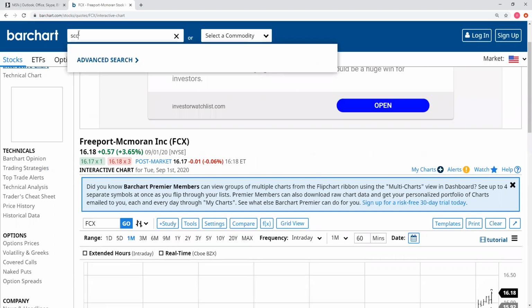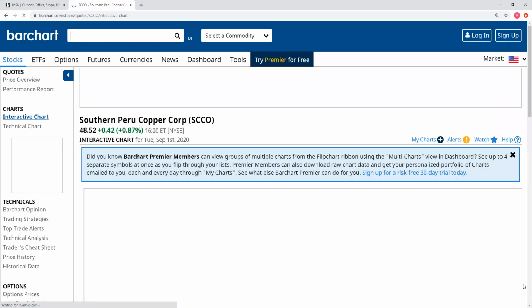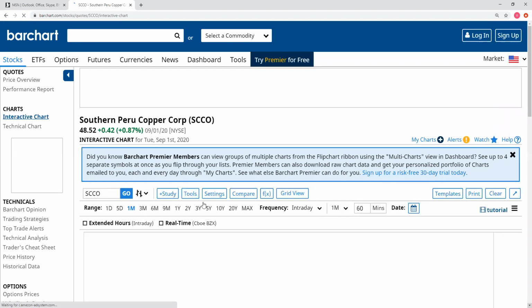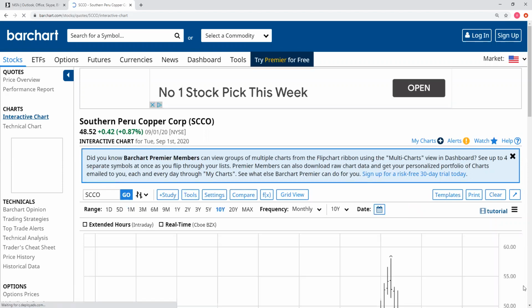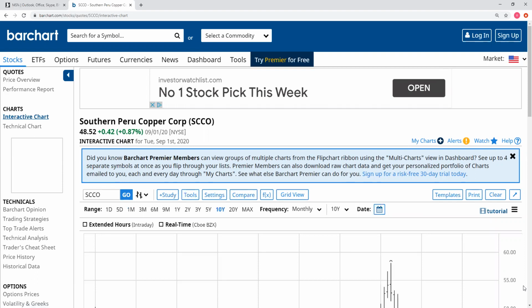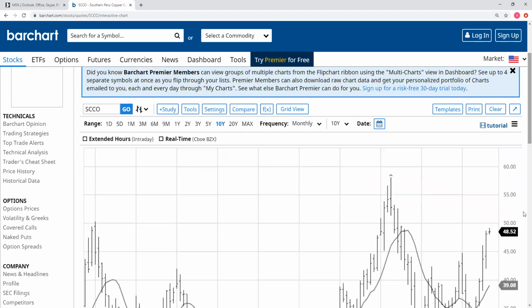Another one is SCCO. This is Southern Peru Copper. And let's see what that's done. Well, that wasn't up quite as much. But if you look at it on a 10-year basis, I think you'll see it's been a pretty good deal. But it seems like Freeport-McMoRan, because it's so cheap, probably has Robinhood guys buying it and everything else. As you can see, this thing went positive at about 39, and it's up at 48. And the old highs are 58. So it gives you a little perspective. Again, this is considered a little bit overbought, though, basis the moving average. But again, with QE unlimited and zero interest, who knows?